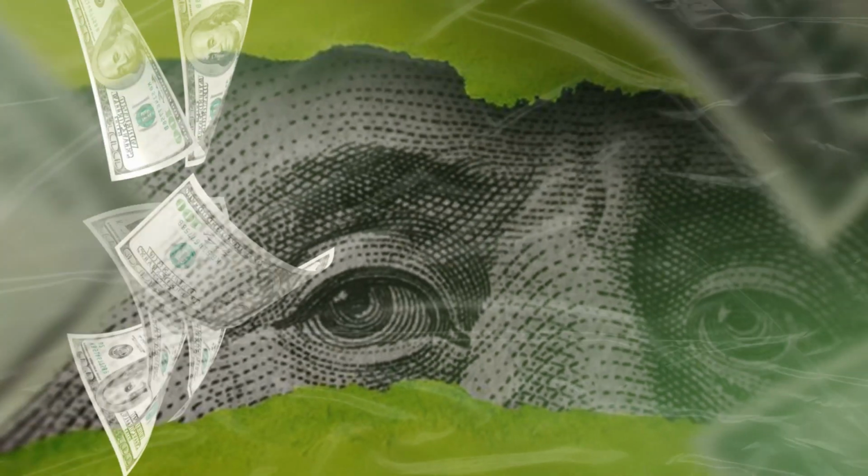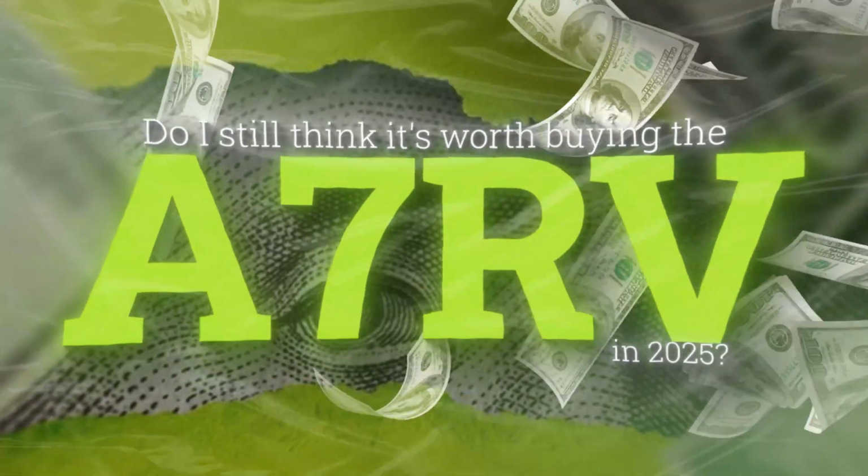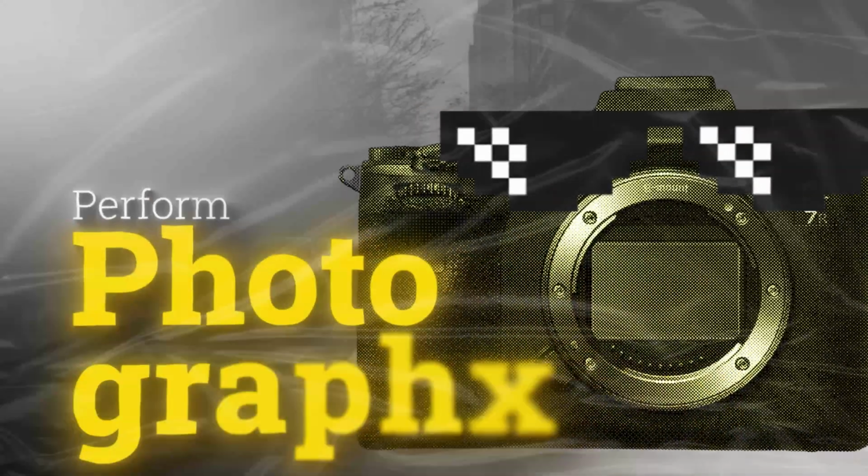And I'm going to start by saying that I'm primarily a videographer, but just like videography, photography has been a huge passion of mine. And I got a lot to say about this camera. And do I still think it's worth buying 2 years after its original release date? Well, we'll get to that later in the video. So first, I want to talk about the photography performance on this camera.